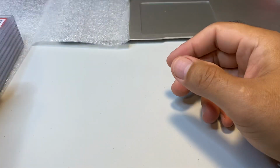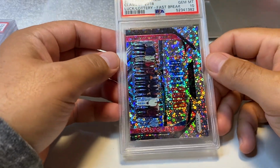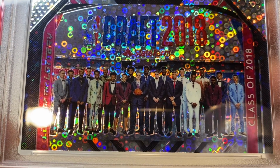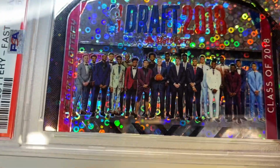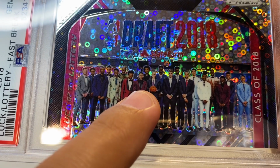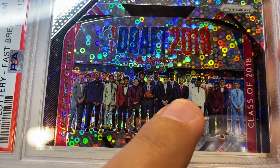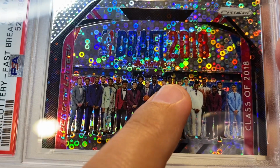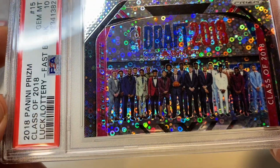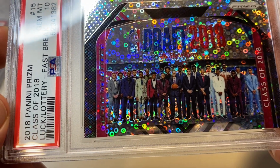Okay, this one I'm excited about. So this card here is just a card that shows the full 2018 draft class. So you've got the commissioner there. You've got Trae Young there. There's Deandre Ayton. There's Luka right there, which is why we're looking at this card, and then all the other guys from the '18 class. Marvin Bagley and Shai Gilgeous-Alexander is in there somewhere, and yeah, it's a really awesome draft class.